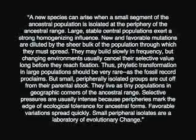But small, peripherally isolated groups are cut off from their parental stock. They live as tiny populations in geographic corners of the ancestral range. Selective pressures are usually intense because the peripheries mark the edge of the ecological tolerance for the ancestral forms. Favorable variations spread quickly. Small peripheral isolates are a laboratory of evolutionary change.